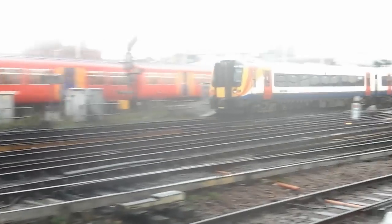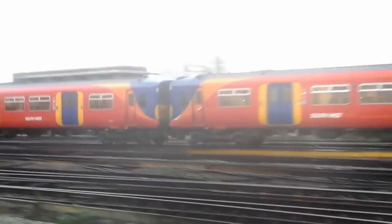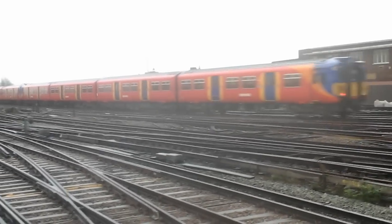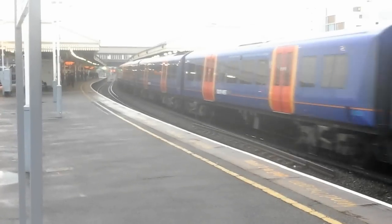Okay, I've got 444020. That's going to be bound for Portsmouth Harbour. There go our dual pairing of 455s, so we've got 807 on the front with 863 on the rear. Here go our 450004 with another one sitting pretty behind it.